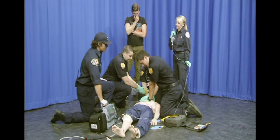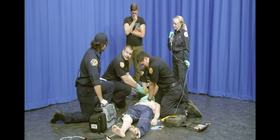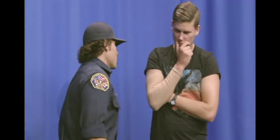Aggressive resuscitation should occur for at least 20 minutes before terminating efforts, except in rare circumstances such as unsafe and unworkable scenes. In these cases, attention turns toward any family or friends who may be nearby.